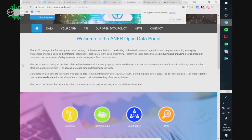Normally, organisations will use this at an open data level, but also for internal uses and shared uses. So it could be Ofcom employees, it could be across the ecosystem of engineers and people who understand some of the more technical stuff, or it could be people from the general public. So ANFR are publishing data like antennas.